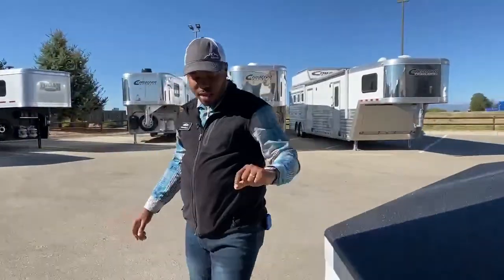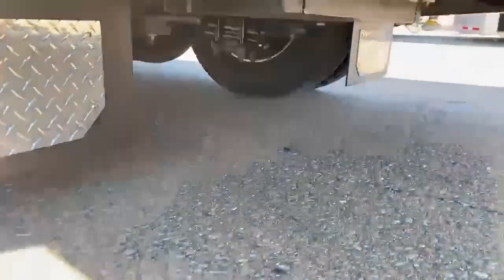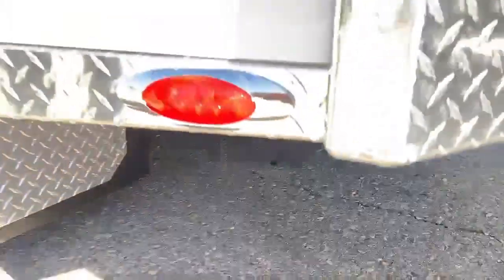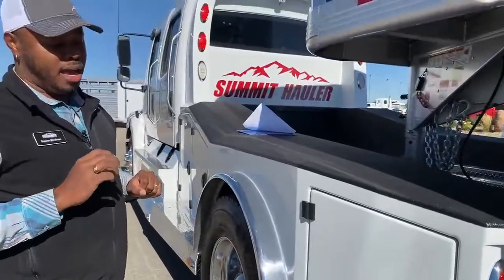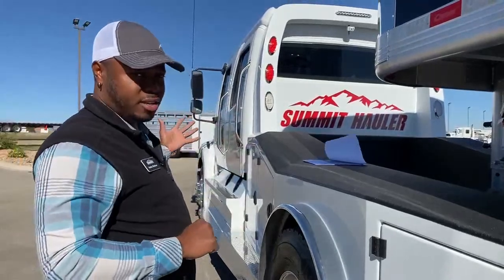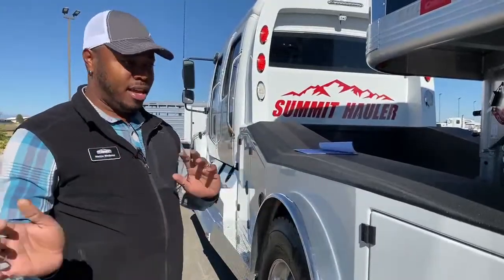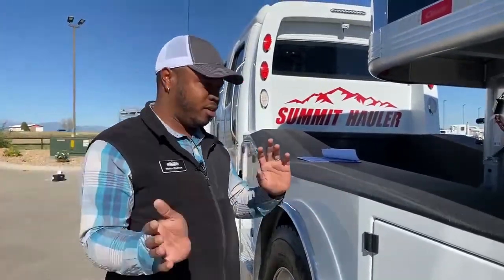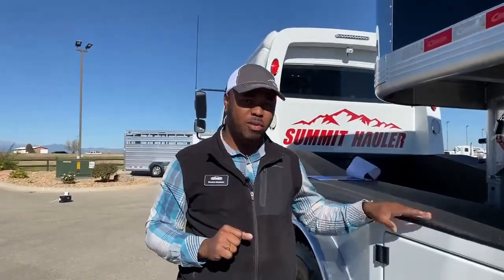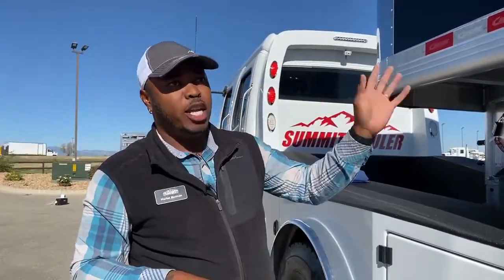Another thing that makes us unique is our 800-pound counterweight, which is located right underneath the back end of the truck. This provides more stability with our trucks, especially when you're not hauling anything. This helps keep the truck stable on the road, because the front end is pretty heavy and the back end is light. Normally, when you have a wind gust or something like that, the truck kind of moves back and forth. So we put that 800-pound counterweight in the back of our trucks just to keep it stable on the road without having any trailer hooked up.